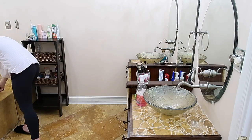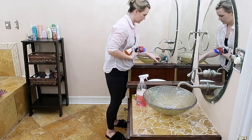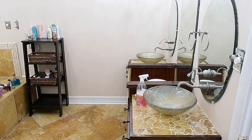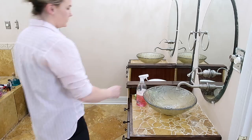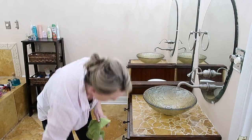And now that I have everything organized and decluttered, I'm just gonna go through and clean everything up. So I'm taking everything off of the vanity and I'm gonna go over it all with the surface spray. I just went through the drawers earlier, so now I'm gonna go wipe down everything and get it all cleaned up.